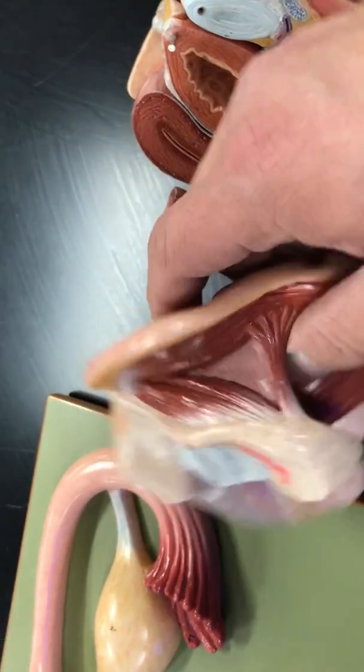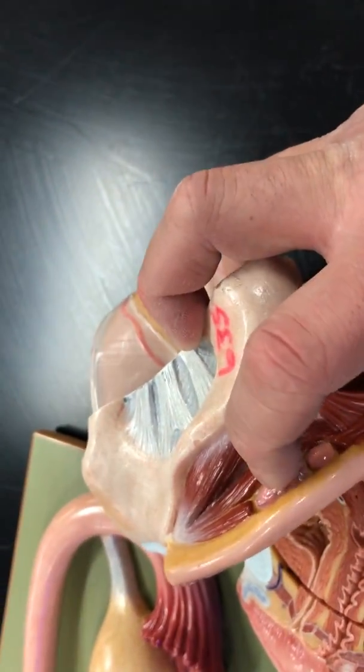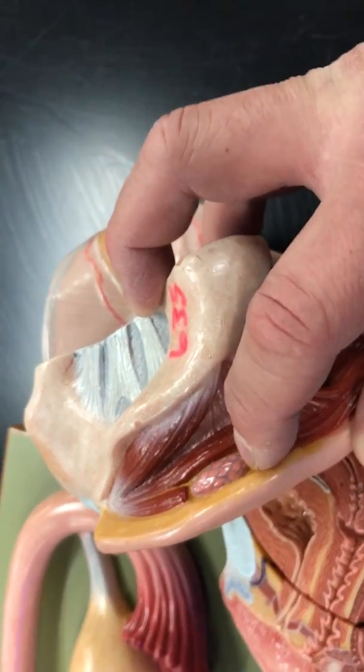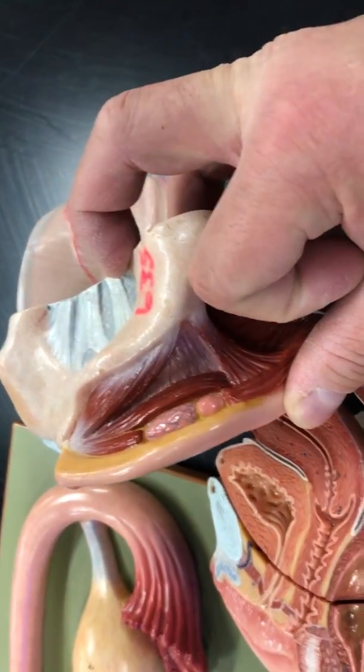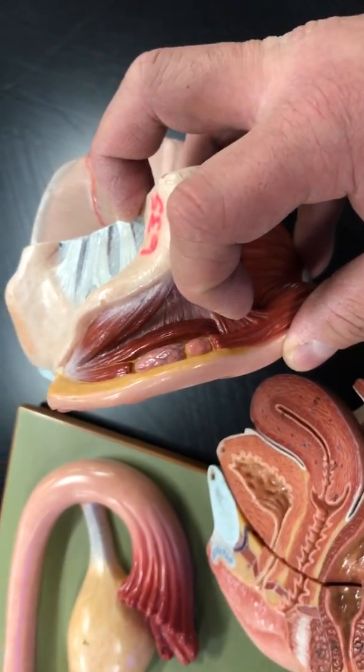In the females, the bulbocavernosus also hides two glands. You'll see that you have Bartholin's gland, the small little bulb, and then the vestibular bulb that is slightly above it. Both of them are masked by the bulbocavernosus muscle that is superficial to it.